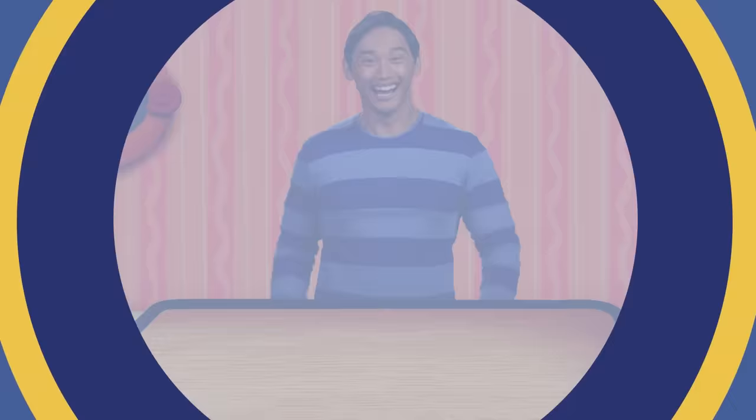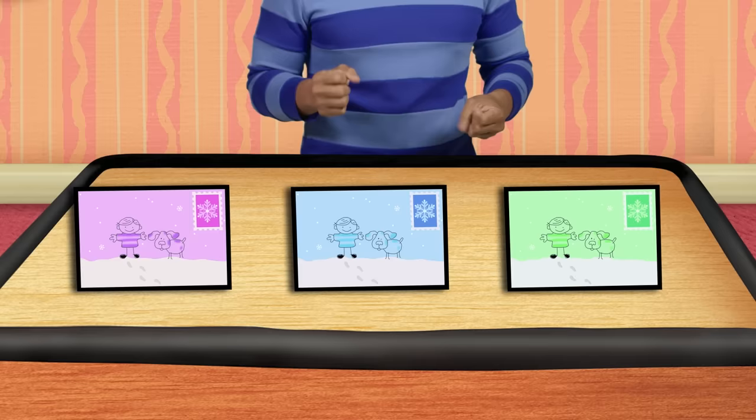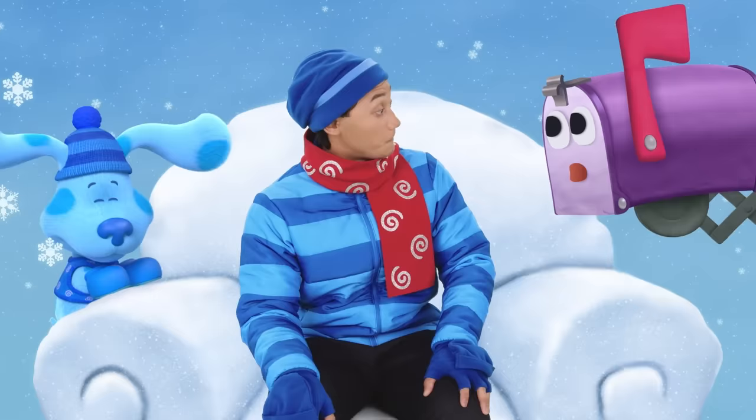I'm looking for the blue envelope. Which of these is the blue envelope? Yes! You're right! Great job. Hi, Josh. Hi, Blue. Hey, Mailbox. Isn't the snow great? The only thing better is a snowy day letter. Here you go.